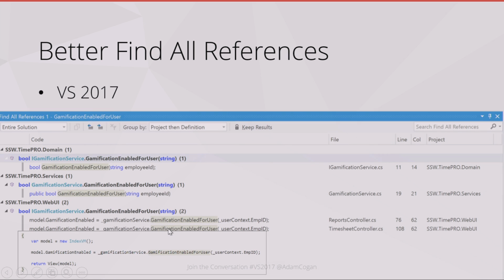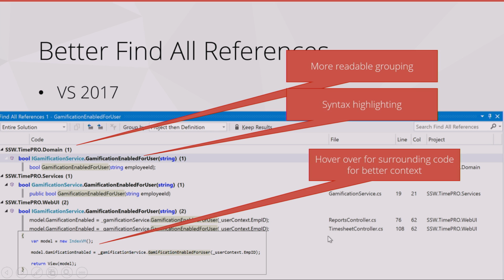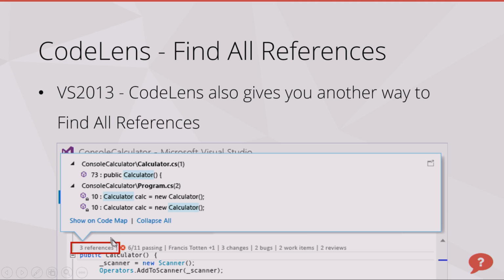In 2017, things have improved to this. So now we get it like this. What do we get? We get a hierarchical menu nesting. We get lots of highlighting, which we didn't get before, and we get this hovering experience. So more readable grouping, syntax highlighting, and hover. Much nicer, I think. So in 2013, we got CodeLens, and that was another way to find all references. So you could click over here, and you could see where it was being used, and I think that was good. So we've got all that.